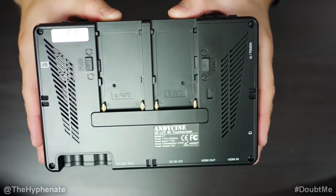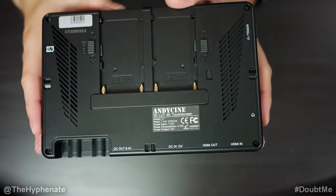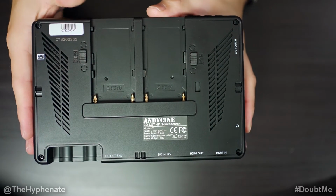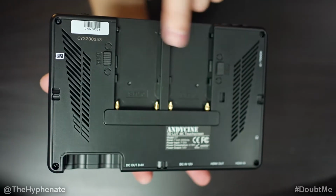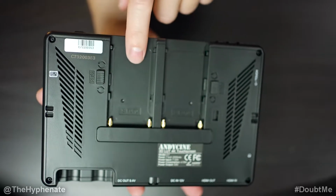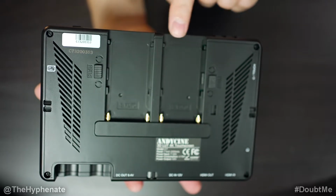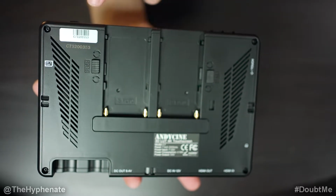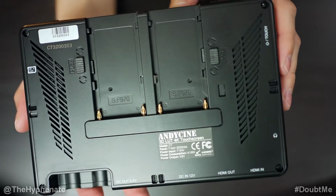Now on the back of the unit, we have 2 Sony NPF battery slots. The awesome thing about this is that it actually operates on just 1 battery. Or you can have 2 to extend your battery life, or you can use it in a hot swappable setting. So you can have 1 battery on, and if that battery starts to die, then you get another battery, plug it in while it's still on without turning off the unit, and then remove the dying battery, and everything continues to go. There's no stoppage, which allows you to pretty much keep going indefinitely.